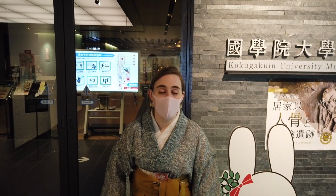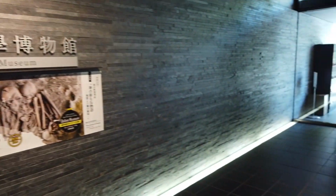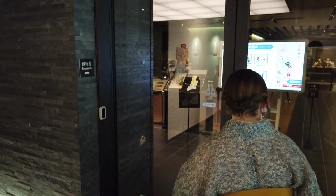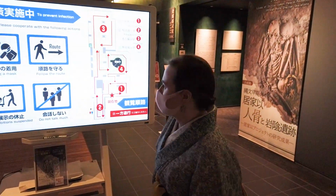So we're really excited to show you some ancient pottery. I know I'm fired up, so why don't we take a look? Wait, no, we got this way. This is the entrance right here. Let's go. Of course they are making sure that everybody is kept safe and healthy during these times.